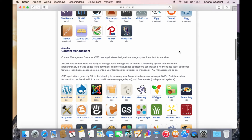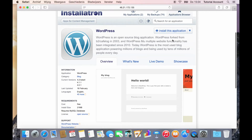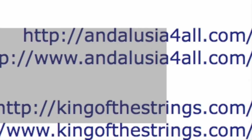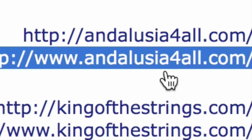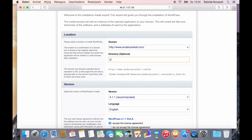So, choose a content management app and click here, WordPress. Then click Install this application. Alright, then choose the domain you want to put it on. For example, AndalusiaForAll.com. I want it on the root of my domain, so if people go to AndalusiaForAll.com, I want them to see this website, not on the /blog directory, which is optional. So fill in nothing right here.